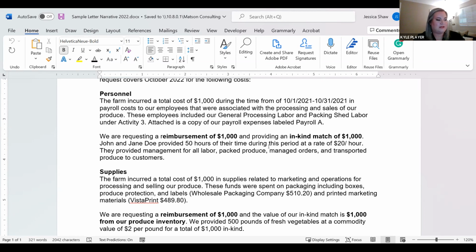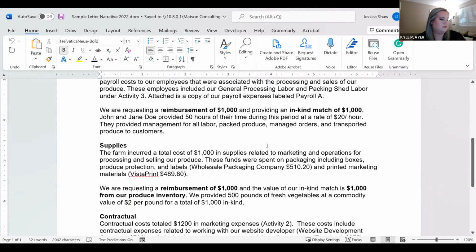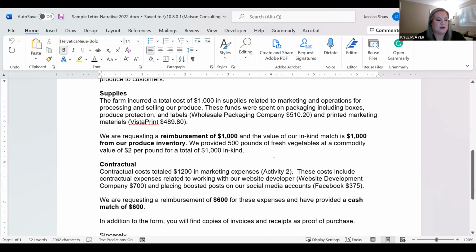So now, again, your match and your federal funds should be the same. So you're requesting $1,000 and you have provided $1,000 worth of in-kind. Similarly to supplies, this example includes match from inventory, which is another type of in-kind match. So again, we have incurred costs of $1,000 from supplies.